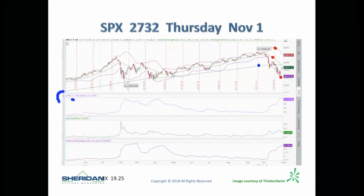And so for income traders, especially if you're managing shorter term trades, would you rather have large candles and big room between the high and the low, or narrow? What would you rather have? If you're trading shorter term trades, would you rather have on a price chart big candles or narrow?